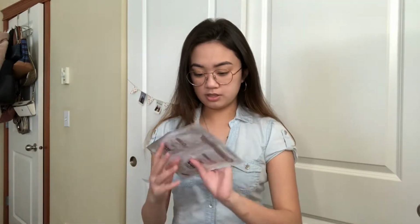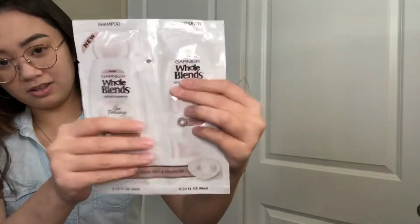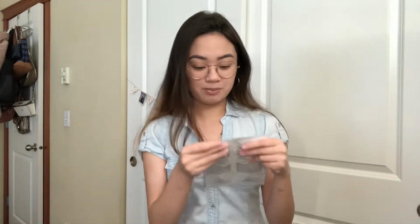All right, so next is Garnier Whole Blends Gentle Shampoo and Gentle Conditioner. It's this little 2-in-1, so you can feel the conditioner and shampoo in here, and that's what it looks like. This is pretty cool. It comes in a little packet. Maybe I might use this when I'm traveling or something, because who likes to bring a whole bottle? It's really convenient and it's nice. So yeah.